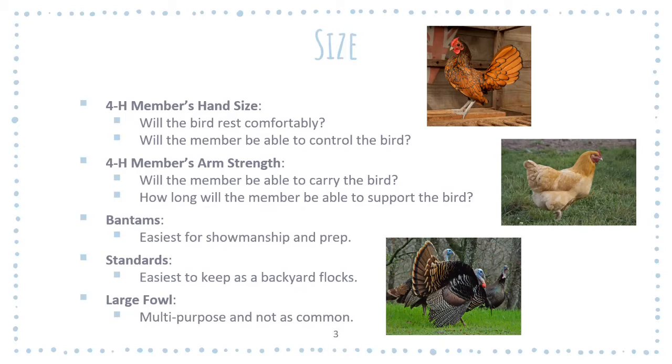And then I just kind of grouped all of these together, large fowl. And what I mean by large fowl is turkeys, geese, and large ducks. Some other counties may have, like, you can show your market chickens grouped into that category, but for Arapahoe County, we consider it turkeys, geese, and large ducks. And these are multi-purpose. You may use them for meat, for eggs, as defenders of your flock. So they have a little bit more range as to what they can reach for, not just show or 4-H. But keep in mind, these are not as common.